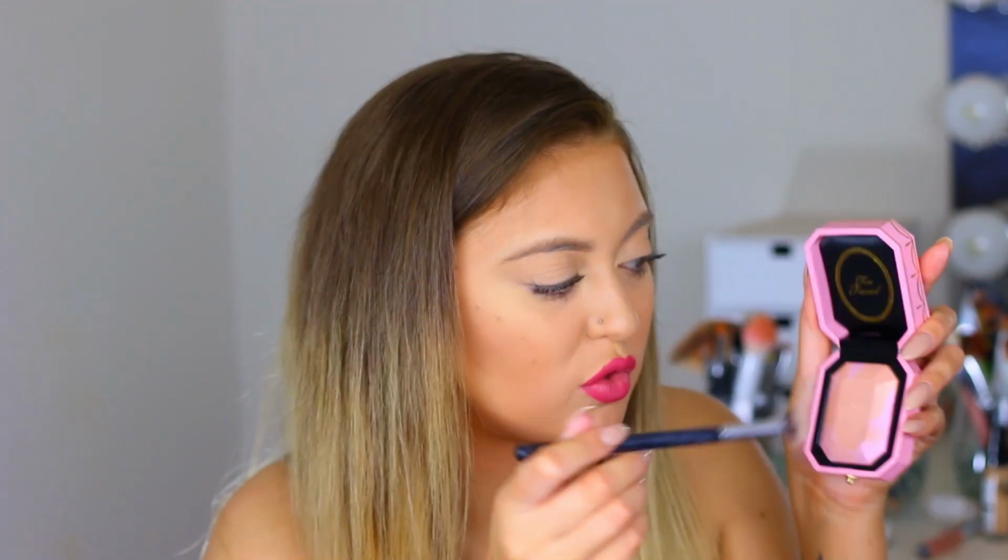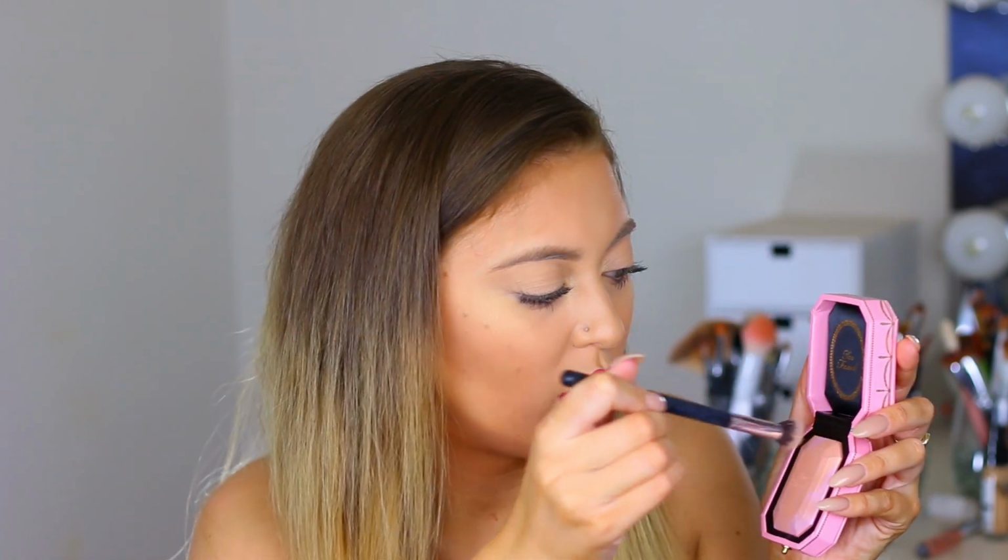So, oh my god, it's magnetic. It's like super luxurious packaging, like what diamond earrings would come in. Ooh, it looks super nice on my finger. Super smooth, even just looking at it in the pan, it's very smooth. It is like finely milled. Finely milled, which I guess goes by like the whole diamond thing that they're going for.